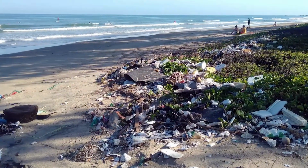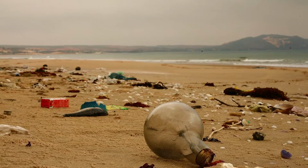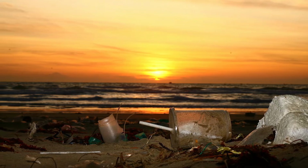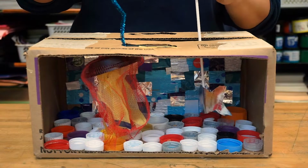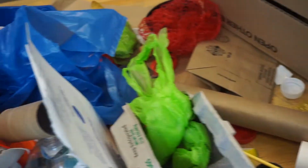What happens with the trash that is in the ocean? It's clear we need to cut down on the trash going into the ocean. Let's learn how to keep our river pollution-free with a fun art project. First, let's see how much trash we make. Collect and clean plastic trash for a week.